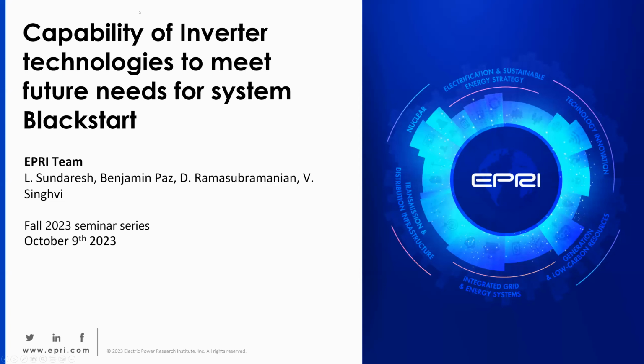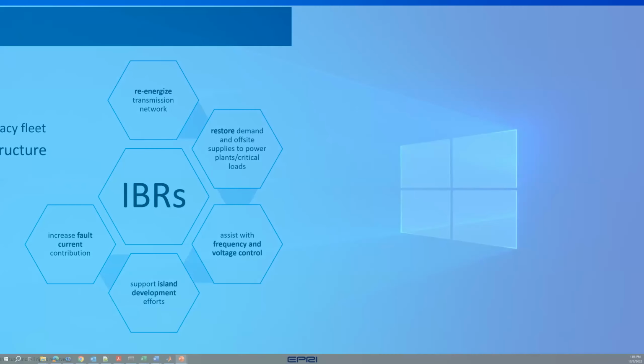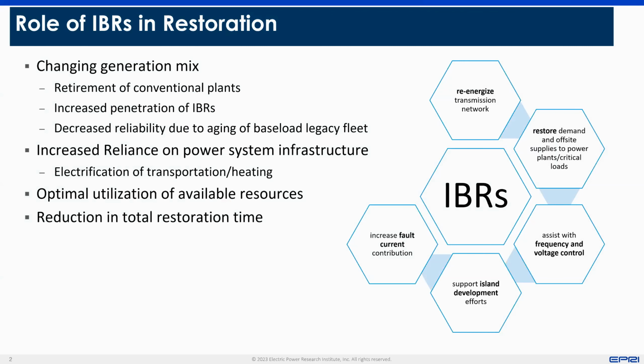Before we talk more about the IBR's role in restoration, let's go back to the basics. Restoration is a very complex process that needs to be meticulously planned and executed to limit the social and economic consequences. Nowadays, with increased threat of extreme weather and foreign attacks, it's become even more important to ensure that we have robust restoration plans in place.